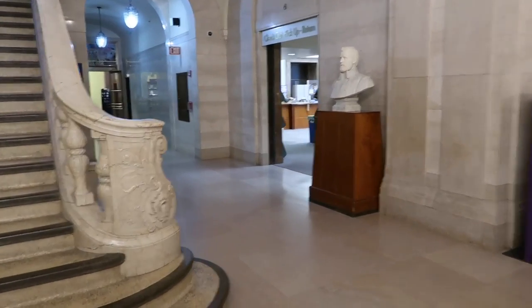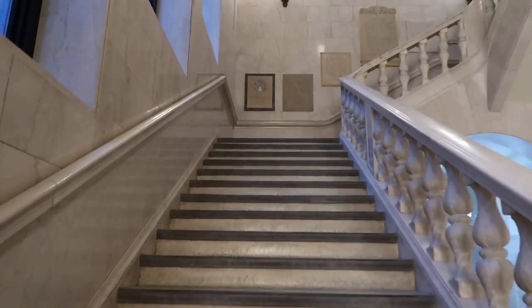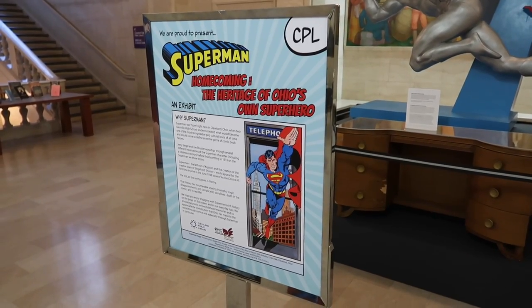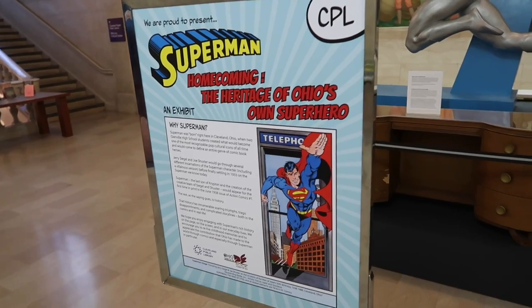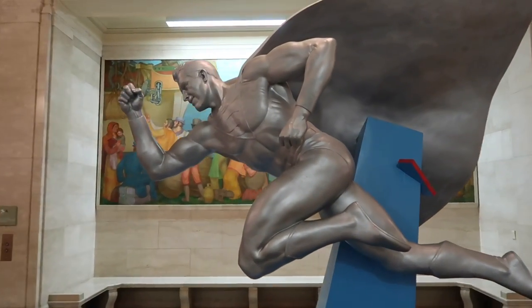Just like Superman, Clark Kent would have done, kind of go through this little... I always think of Superman when I walk through here. And I believe it's on the second floor. So we're going to go up this granite staircase. Awesome, look at this. Okay, confirmed. It is in here. Homecoming, a heritage of Ohio's own Superman. What the heck? Yes.